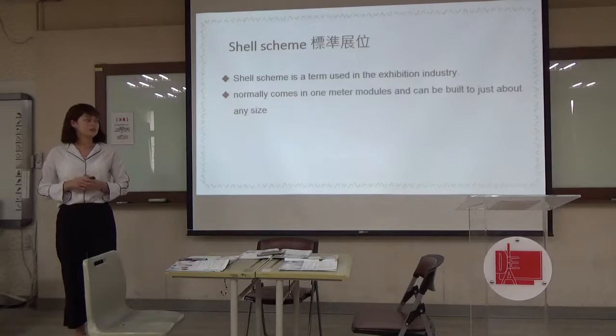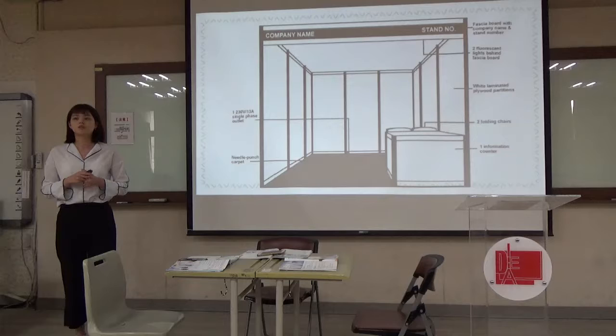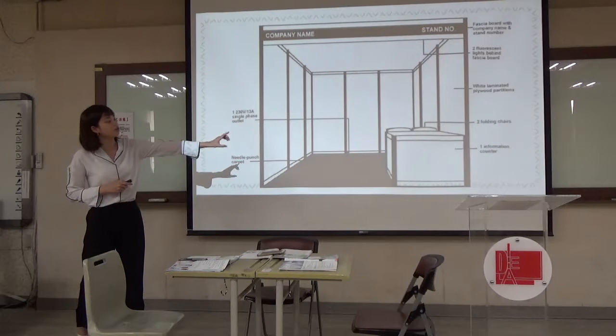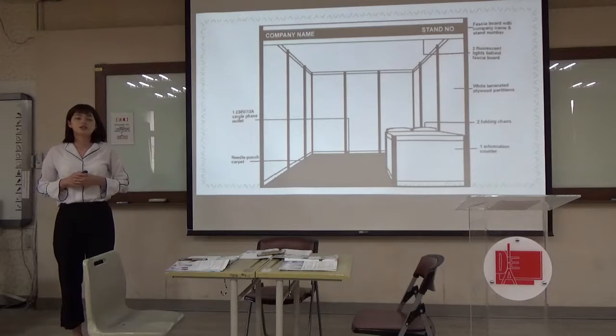Let's look at an example picture. Shell schemes, or we can also call it standard booth. A standard booth often comes with needle punch carpets, 2 folding chairs, and often 1 information counter. Its advantage is if you are an organizer or exhibitor of your exhibition, you don't need to worry about the design of the booth.